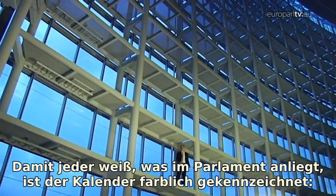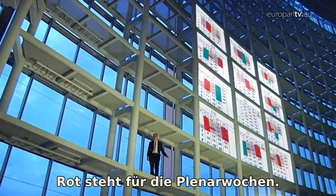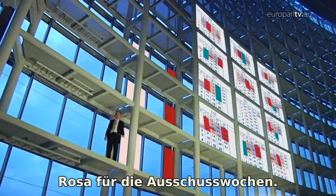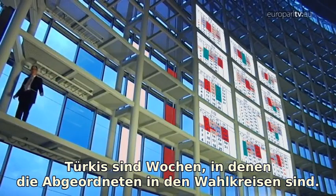So everyone knows what they're supposed to be doing in Parliament, they've designed a colour-coded calendar. Red for plenary week, pink for committees week, blue for political groups week, and turquoise when MEPs go to their constituencies.